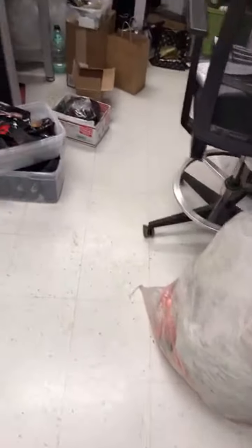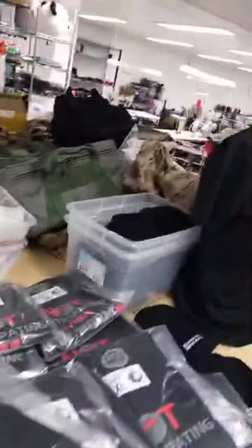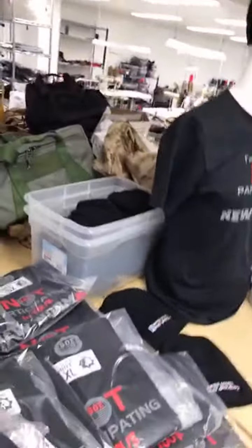Large OD, large tool bag. Let's see. SCOD. I see woodland. I see multicam black. Begging team. How old did you say you were, buddy? Large tool bag. I see primer. And I do see Arid over there.